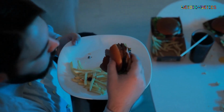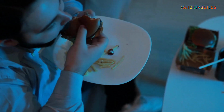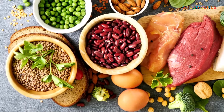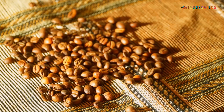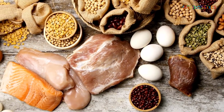Numerous observational studies have found that people who consume more protein have lower levels of abdominal fat compared to those who consume less. Meat, fish, eggs, dairy, whey protein, beans, and other good protein sources should be part of every meal. Fish, lean meat, and beans are great examples of high-protein foods that can help you lose belly fat.